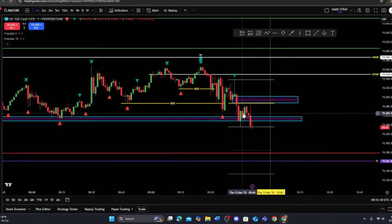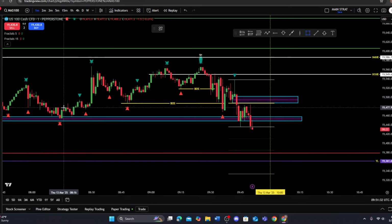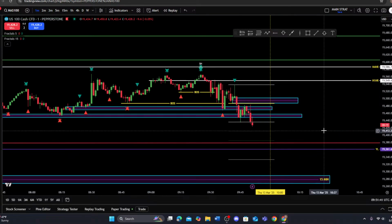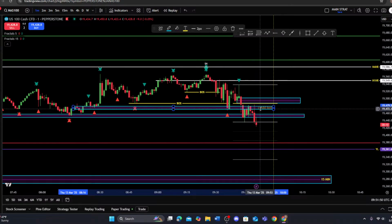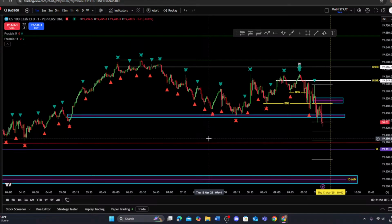This was not a bad trade. It just didn't retrace up to that 50% to that fair value gap and just left it open. That became inversion. Yeah, we're definitely going to go for London.